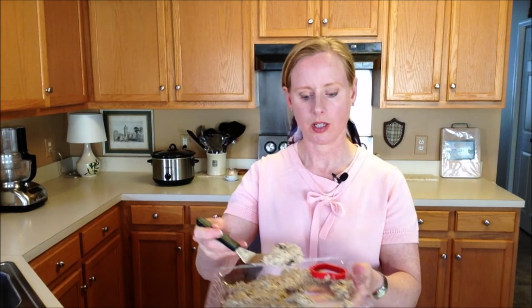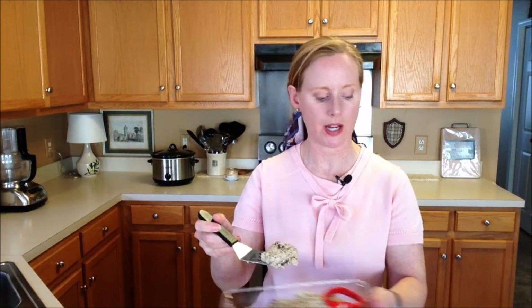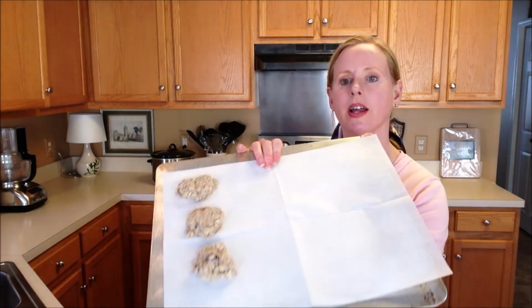It's not like a regular rollout cookie that you cut with a cookie cutter. It doesn't have that consistency. So what I'm doing is just taking a little bit of the approximate amount that would fit in here, putting it on my cookie sheet like you would a drop cookie. Let me show you what that looks like first. You know, these are rough. We're not super fancy in this house.